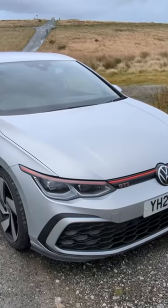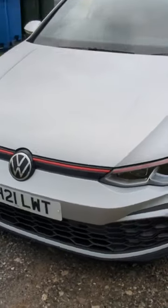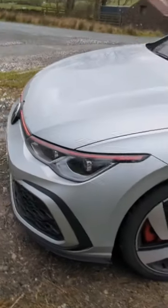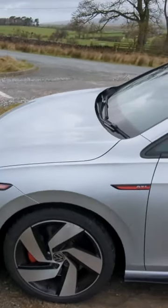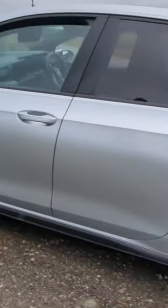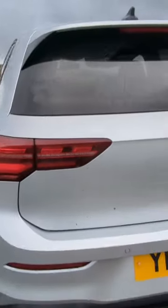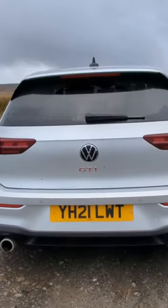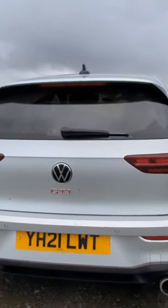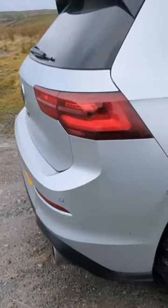This is the new Golf GTI Mark 8, finished in a nice silver. We've got the lower fog lights. They offset the front of the car quite nicely. Going around the side, we've got 5-spoke diamond cut wheels, a bit scuffed on this particular one. In the rear, we've got a horrible little lip spoiler, which just makes the car look appalling. We've got twin exit exhaust, which I don't actually think is a twin exit. I think only one of them puts any sound out.